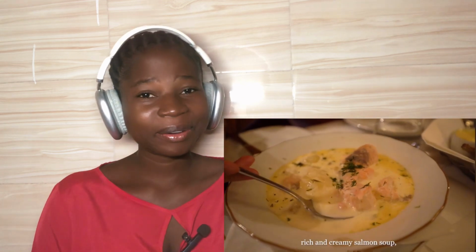Looks like we'll be having a very big feast tonight. This is way more food than I expected, but I don't mind because we'll have leftovers for tomorrow. The very first thing that we got is lohikeitto, which is a rich and creamy salmon soup, and I believe there's some potato in there as well. This is really famous here, and I feel like everyone always has it when they come to Finland. Pretty much a really good comfort food.